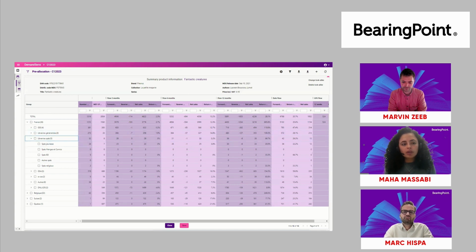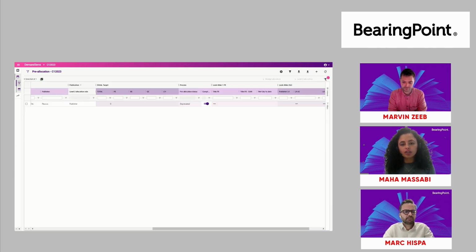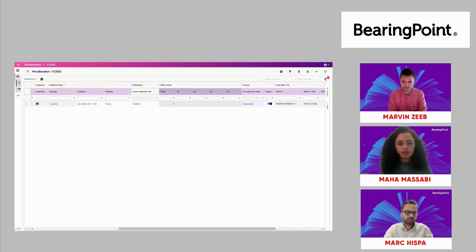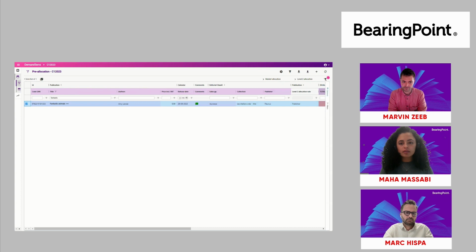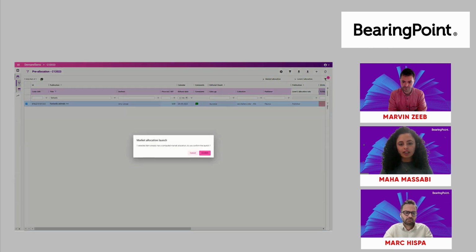So if I'm convinced by this lookalike product, I can save it. If not, I can change it and come back to the sheet where I can select all the historical products. Then I'll be setting my target quantity. For Fantastic Animals, I will set 5,000 copies and click on Market Allocation.